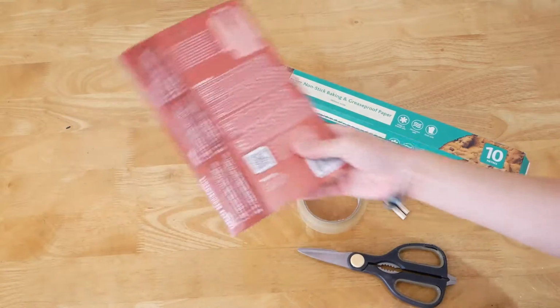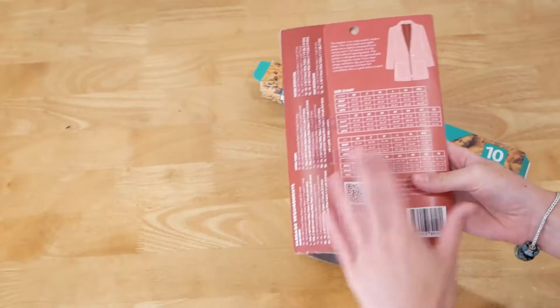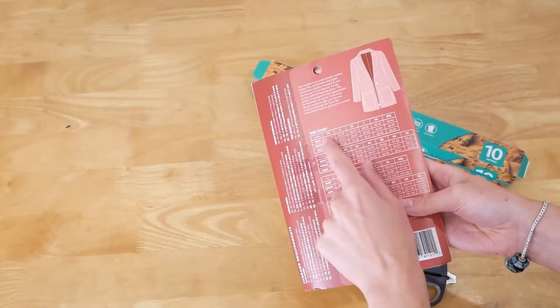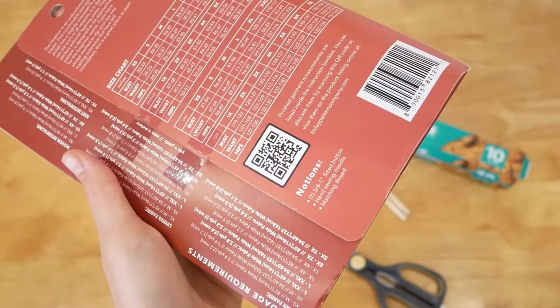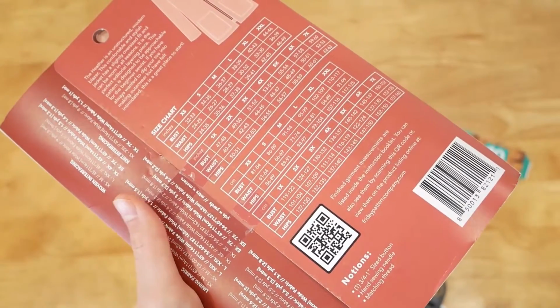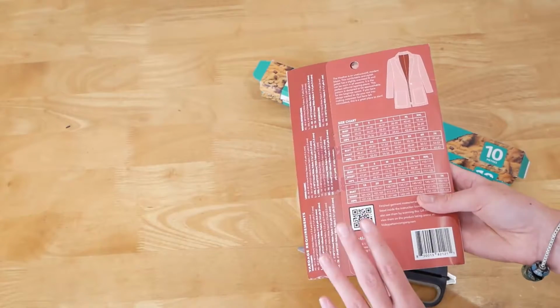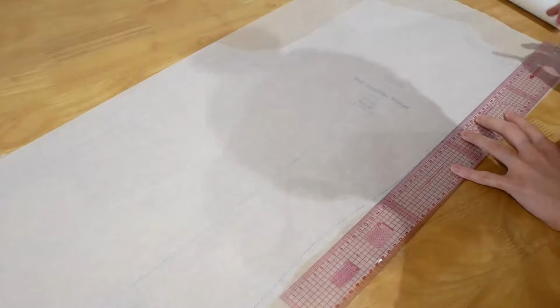And of course on the back, as with most patterns, you have your size chart. They have done this one in sort of letters, so we've got extra small to extra large. So I think I'm going to be doing a size small. So I will just get tracing that.